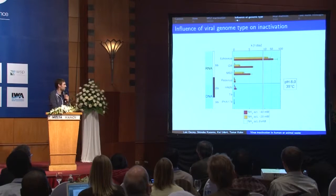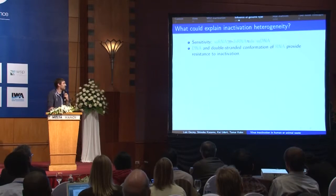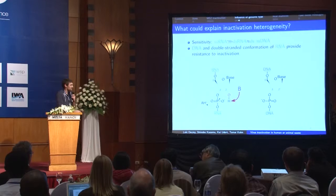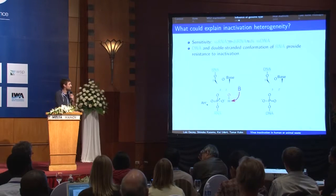Here in green you have the RNA viruses, and then the DNA viruses, which are subdivided into single-stranded and double-stranded. The main message of this graph is that the single-stranded RNA viruses are more sensitive to this base than the double-stranded and the DNA viruses. So DNA and double-stranded conformation of RNA provide resistance to inactivation. But why? For DNA, we know that the sugar doesn't have the hydroxyl group that RNA has, which makes RNA sensitive to the base. This could explain why DNA viruses are more resistant to inactivation. For the double-stranded RNA viruses, the explanation is a bit more complicated, but to make it simple, the double-stranded conformation doesn't allow the base to access the OH group.